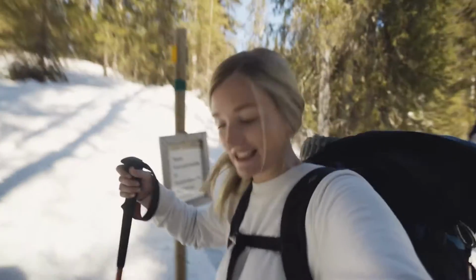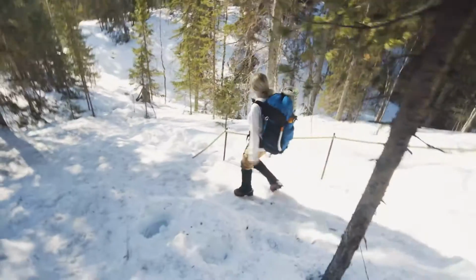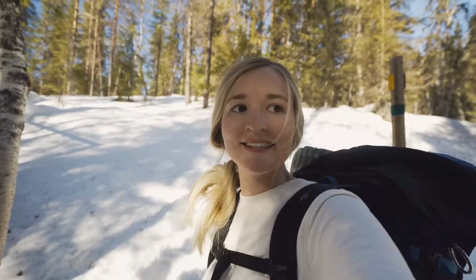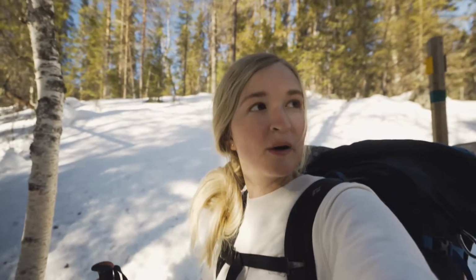We haven't used crampons since we were in Iceland. And I always think it's funny because I have to relearn to trust them. You look down a little slope and you're like, no, that's not gonna go well. But sure enough, they can do anything. You just feel like you have a superpower.